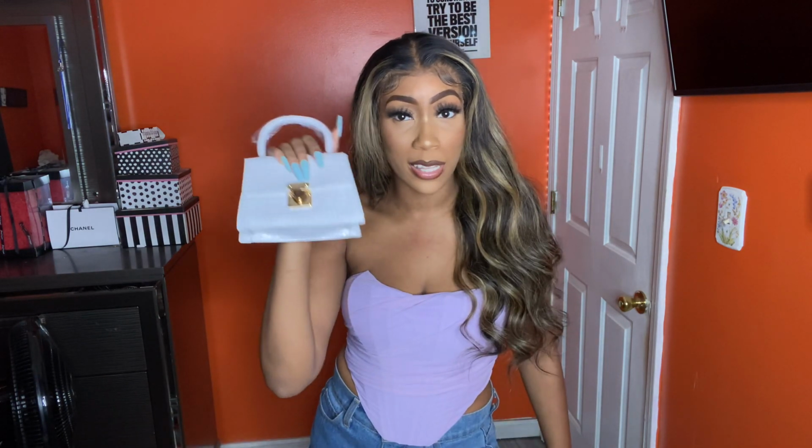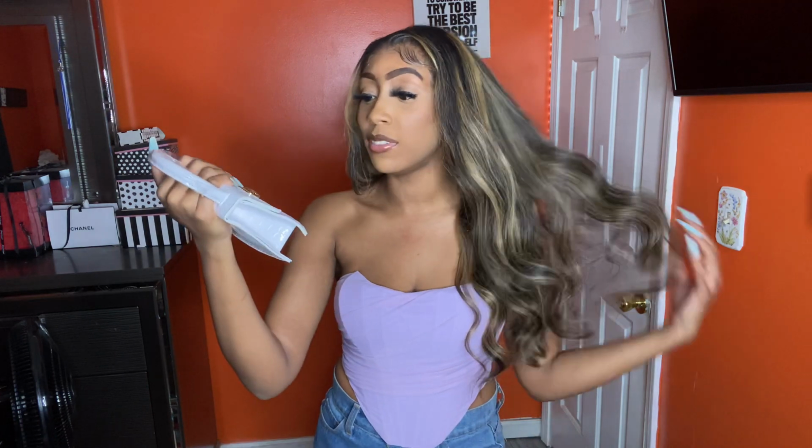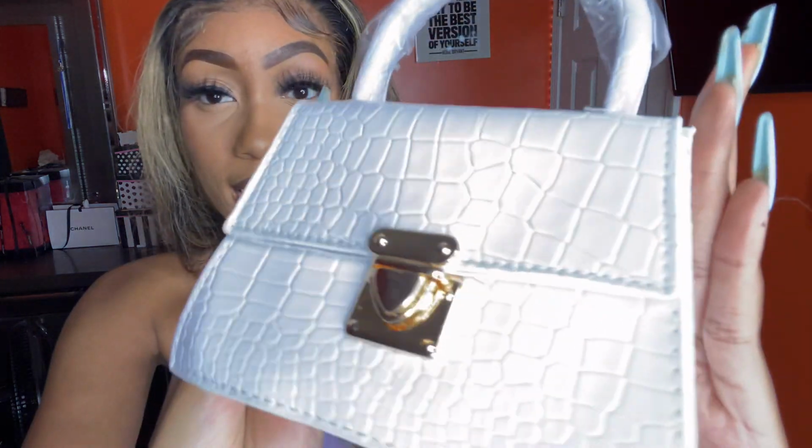For some reason, I have so many little baguettes and mini bags from Shein, but I just didn't have a white one. The white one is just iconic and it's definitely needed for summer. Look how fancy this looks. It looks expensive. Here it is. It has the crocodile print on it, a beautiful little gold opening right there. It's one of those neutral colors that's gonna make all your outfits look cute. And bags, I don't really put anything in here. It's really for the purpose of pictures most of the time. And on the inside, there's a gold chain so you could wear it over your shoulder, have it hang like that, if you wanted it to.